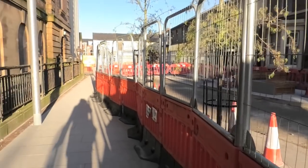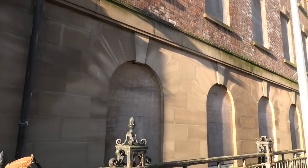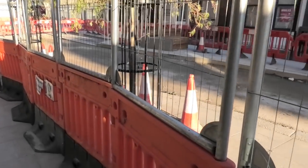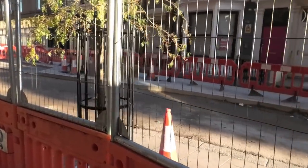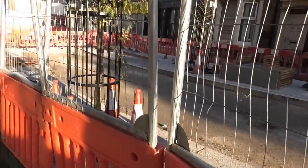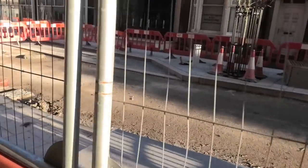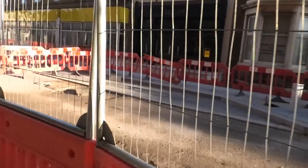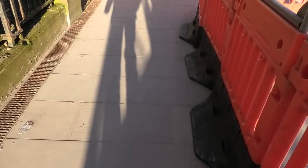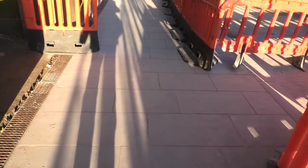We're right against now what will be a hotel, because what you're looking at now is the rear of the old post office, which is going to be transformed into a 102-roomed hotel. So this will be quite a road to have the exit to this hotel as well. I just show you very quickly again these paving, what I call flagstones. Very nice. You will really like these.